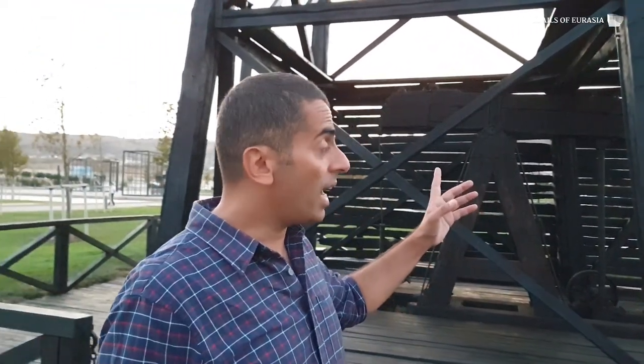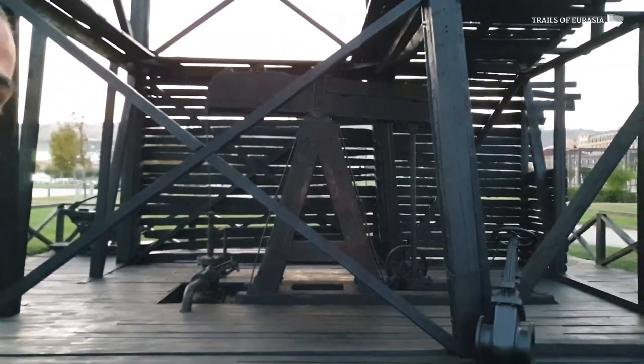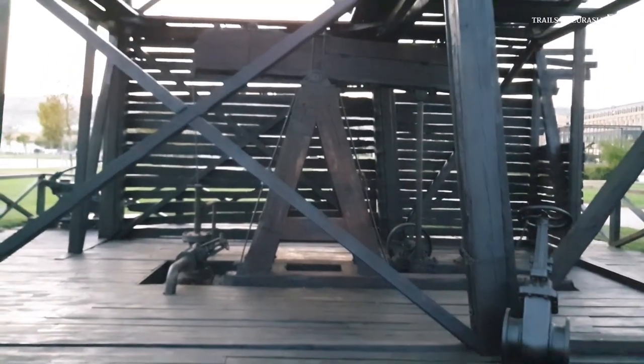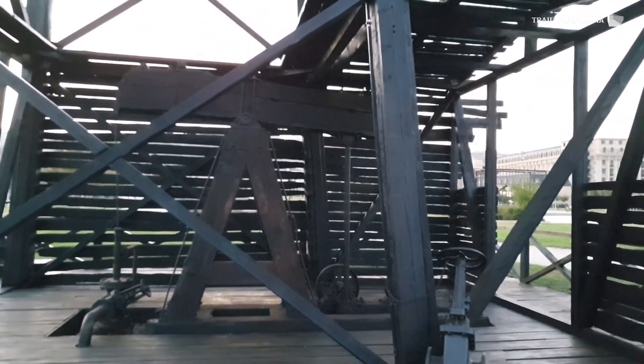If we talk about Baku, it's all about oil, and there will be quite a few more episodes where we're going to be mentioning this fact and showing you things related to the oil industry. And as you just have seen on the board over there, it's the world's first industrially drilled oil well.